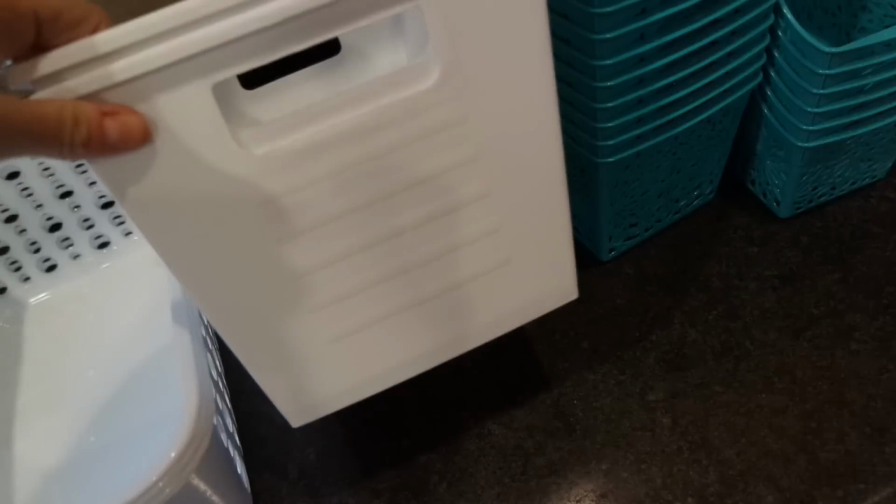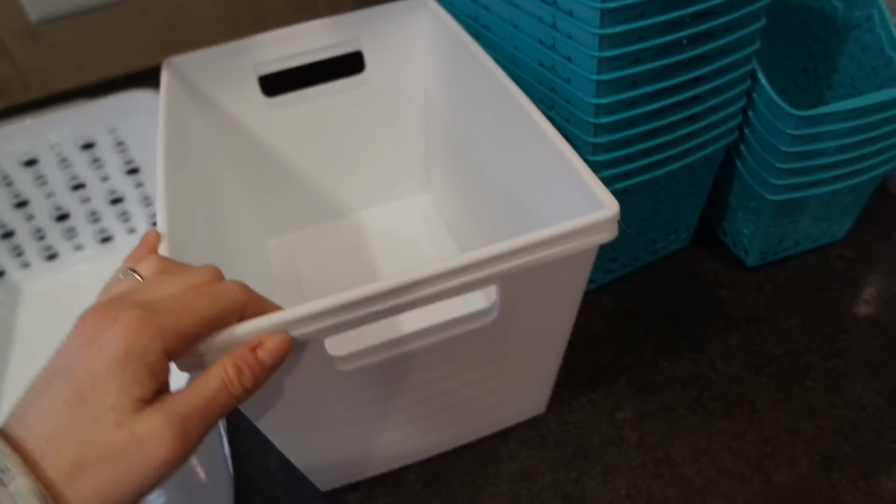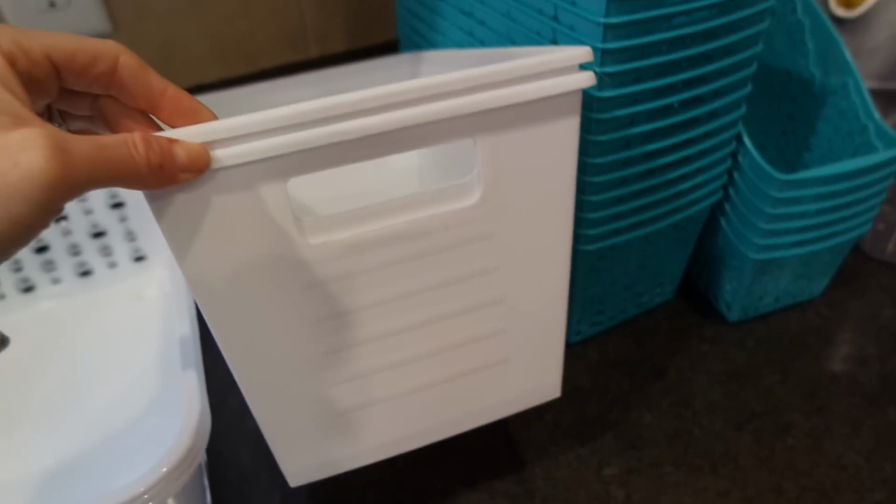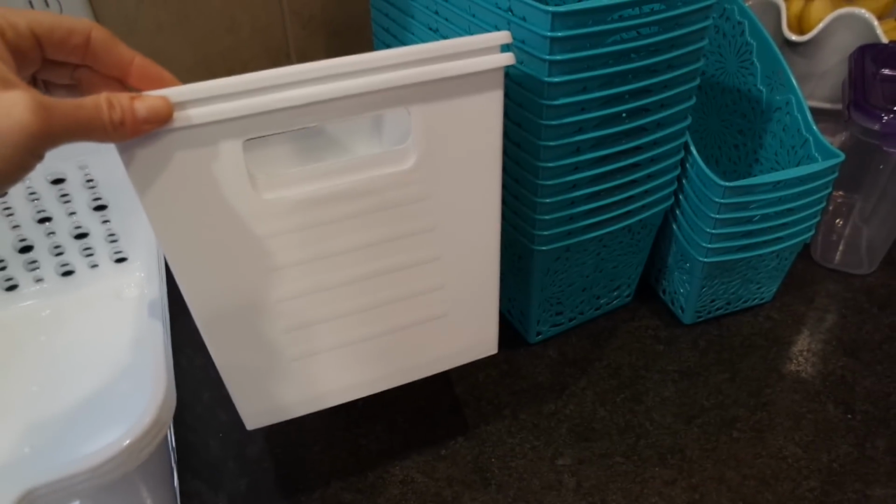And then I have 3 of these larger bins that I plan on keeping, I think, in my pantry floor to do water bottles, rolls of parchment paper, Ziploc bags, all that kind of stuff to contain those. These bins I'm either going to use for cleaning supplies or, not paper towels, but my dish towels that I have rolled up. I think I want to get them in those containers.